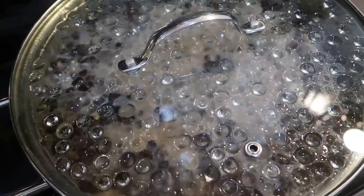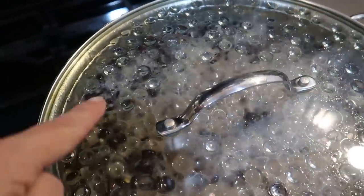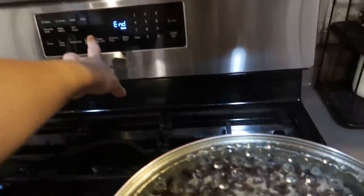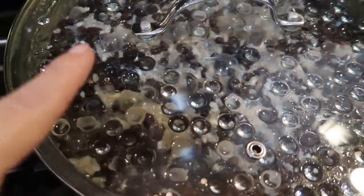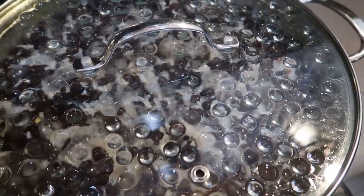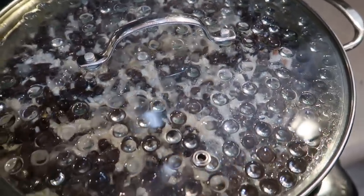So we're gonna let it continue to boil. Come back, it's starting to get warmer. You're starting to see a little more pieces of rice. We're getting there. All right, my timer is going off. So you can see it's pretty much there. See how you have a little bit more water? I'll probably let mine go for just a couple more minutes. Not very long.